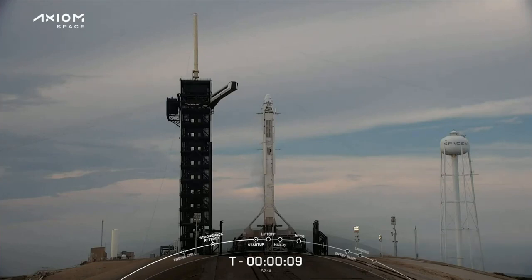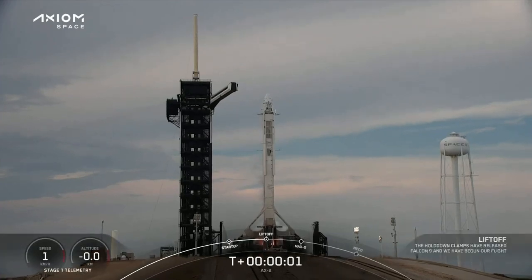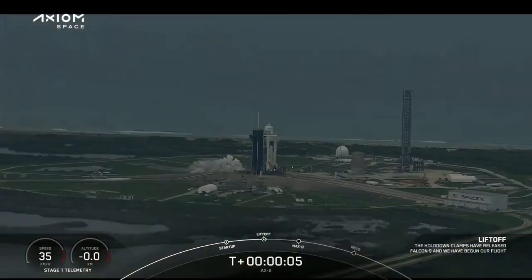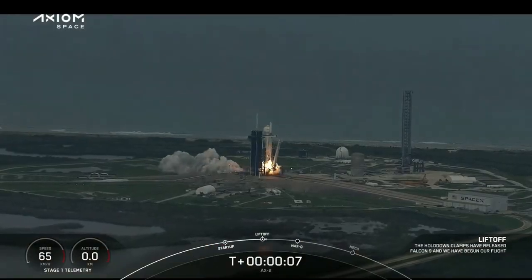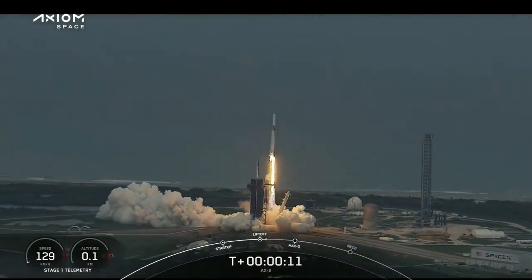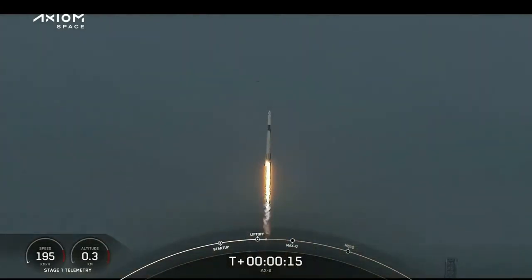T-minus 10, 9, 8, 7, 6, 5, 4, 3, 2, 1. Engines full power. And liftoff, Falcon 9. Go Axiom. Stage 1 Alpha. Copy, 1 Alpha. Together we expand what is possible in low Earth orbit. Ad Astra and Godspeed AX-2.